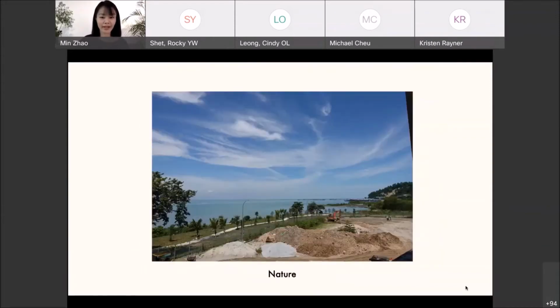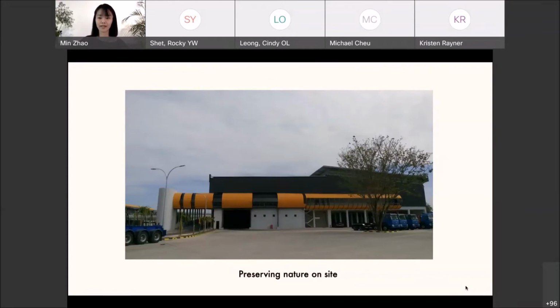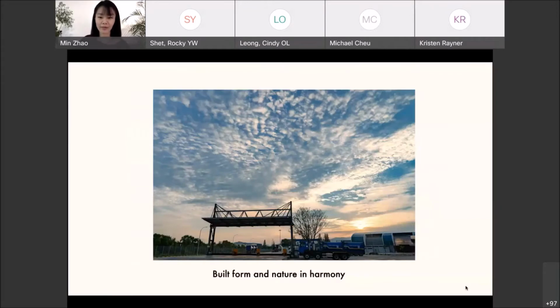Our site is surrounded by nature, the sea, and the public promenade. When designing the buildings, we had to ensure that the building occupants also get to enjoy the nature around. This is one of the largest trees that we had to retain on site. We designed the trucks' driveway around the tree. As a result, you can see that the built form and nature live together in harmony. The silhouette shows the docking platform with the tree beside, and this shot is very poetic.